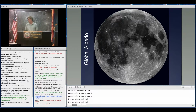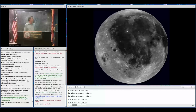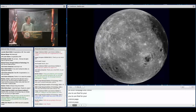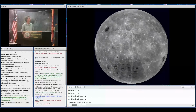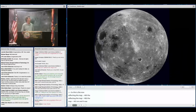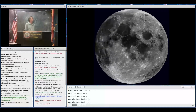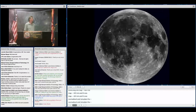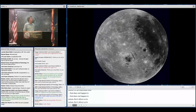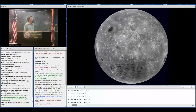Next. Okay, this is a movie. Could you go and put the cursor right on and start the movie playing? Yeah. So this is the new normalized reflectance map, 643 nanometers. And it was normalized to simulate the sun 10 degrees off of nadir for everywhere on the moon. Of course, it's an impossible view. That doesn't happen in nature, but it allows us to emphasize changes in reflectance on the surface, which are predominantly controlled by the amount of iron and titanium, especially in the mare, and the age of the surface, whether it's an immature material such as the crater rays.